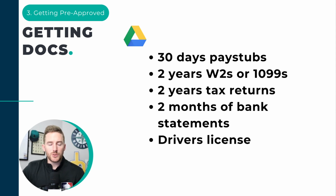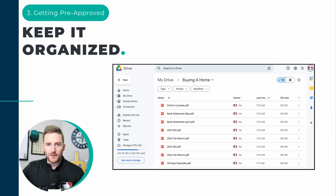You might as well upload your 2 years of tax returns to this file as well, 2 months of bank statements, and then your driver's license as well for the pre-approval. As I mentioned, if you just start a Google Drive folder, you keep it all organized in this one place. Make sure to label everything accordingly. It'll make it easy for your mortgage loan originator and also for yourself throughout the process.